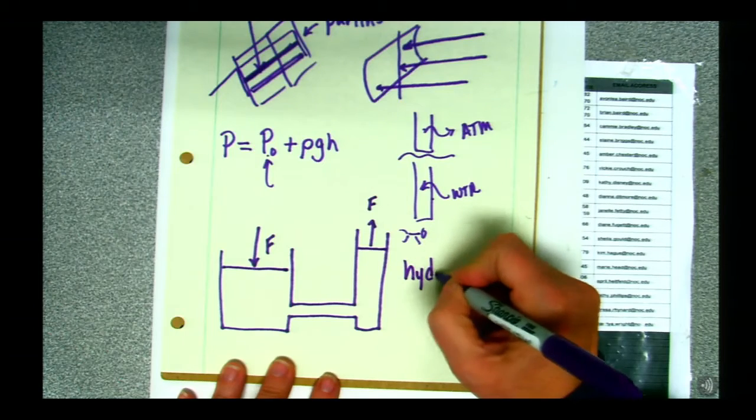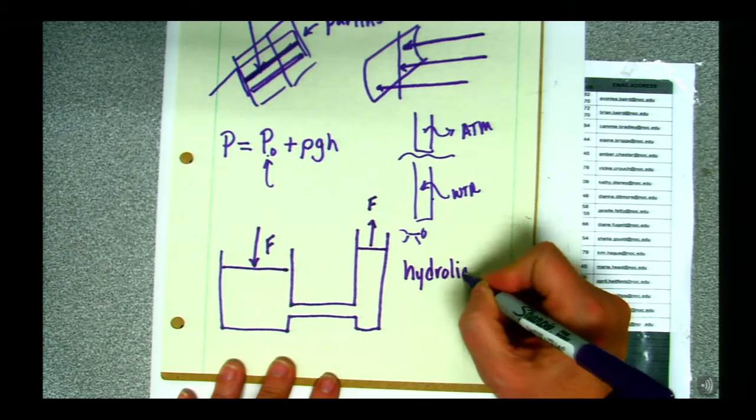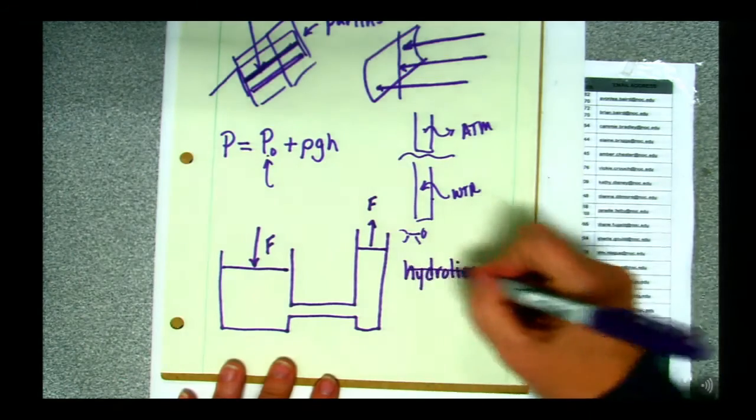Somehow I don't think that's spelled right. I think we have to do it this way. It's the French version. There's no O in it.